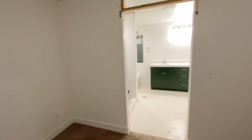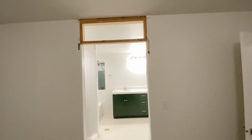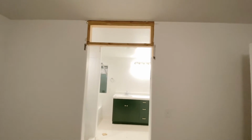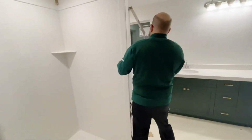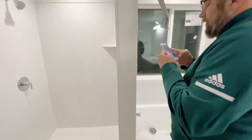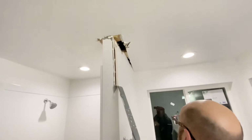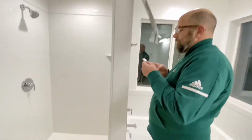After telling them that the doorway was crooked, they've ripped out the top portion and now it's level, so that'll get fixed. Barney's just checking the shower out, which was completely crooked. So their solution was to take the wall and cut it out of the ceiling and kind of hit it with a hammer.